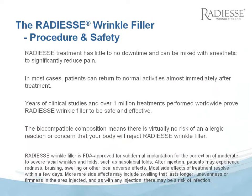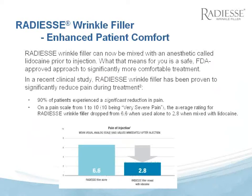Anytime we stick you with a needle, there can be bruising and there can be redness. We don't expect the bruising to happen, but it does happen, and a bruise can take as long as up to 2 weeks to resolve, depending upon how you heal. But the redness usually resolves within 24 hours. Swelling usually resolves relatively quickly, too. There is a risk of infection because we're putting something through the skin, and the skin's your natural defense to bacteria. But I personally have never had an infection related to Radiesse, and it's a very, very unusual situation.